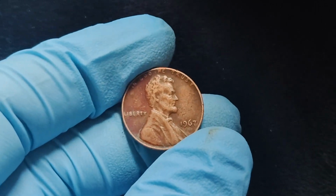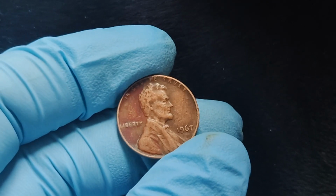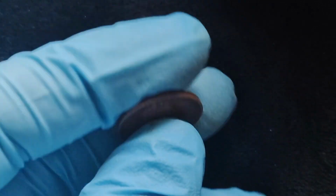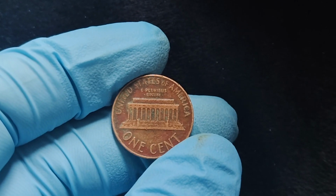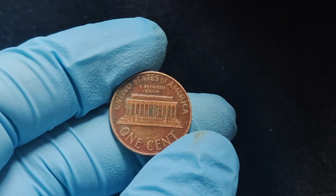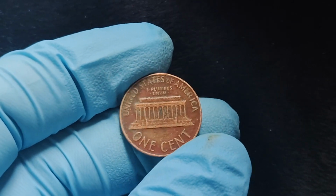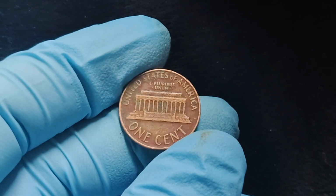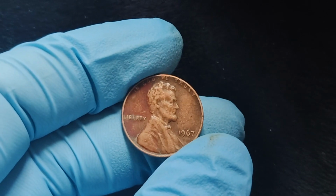Now, if you're wondering how to tell if you have a 1967 no mint mark penny, here's the trick. Flip that coin over, and look at the reverse side. If you see no mint mark at all, then congrats, you've got one of the rarest pennies out there. Of course, condition matters too. A penny that's in pristine shape, like the one I mentioned earlier, will fetch top dollar. So, take good care of it.